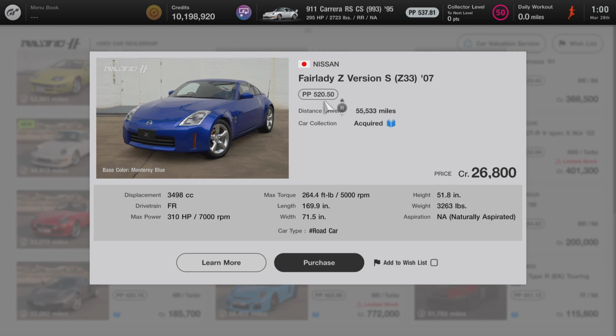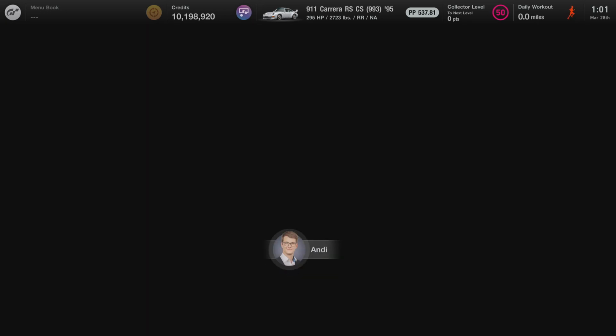First, this car comes stock with 520.5 performance points. It has an FR drivetrain, meaning that the engine is situated at the front of the car and the rear wheels drive the car. The maximum stock power is 310 horsepower at 7,000 RPM. The weight is 3,263 pounds and the engine is naturally aspirated. Now I'm going to click on Learn More and we'll see what Andy has to say about this car.